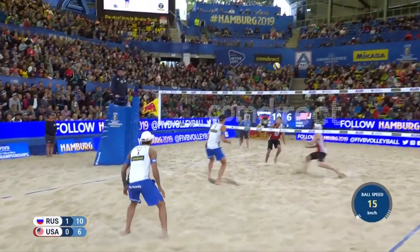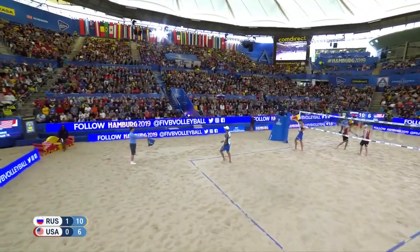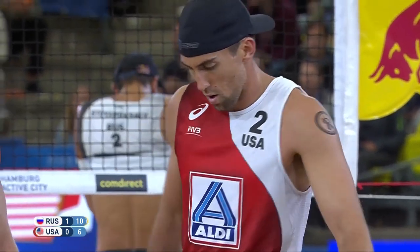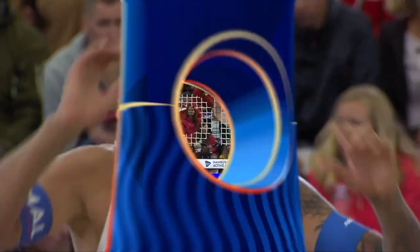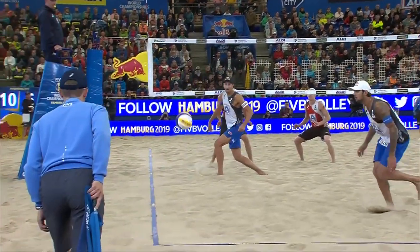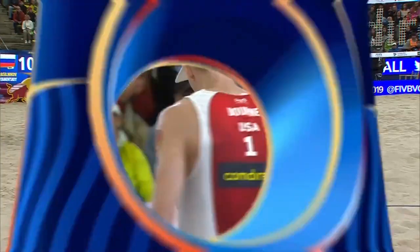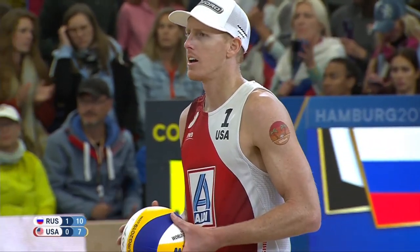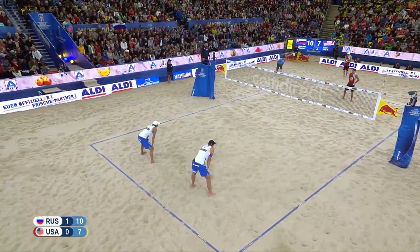Krasilnikov with a lovely short jump float. Trevor Crabb goes up to attack for the USA. Lovely roll shot over the top of the block, right down the line. That's more like it for Trevor Crabb. Accurate, needs to get back on track. It's as if the Russians are just being patient. They're waiting for a few unforced errors to expand the lead.